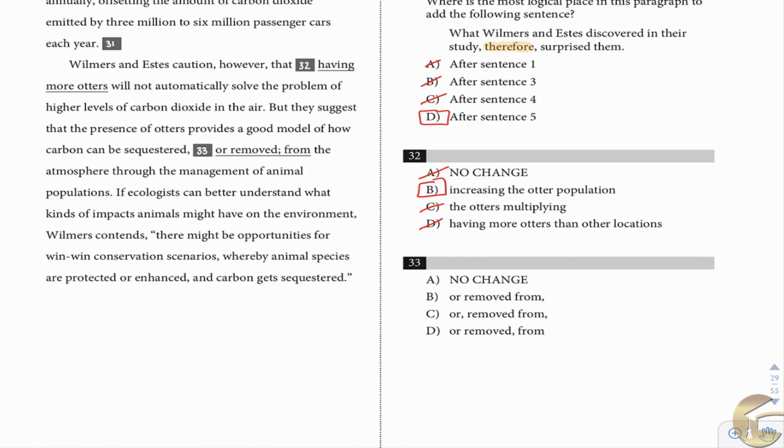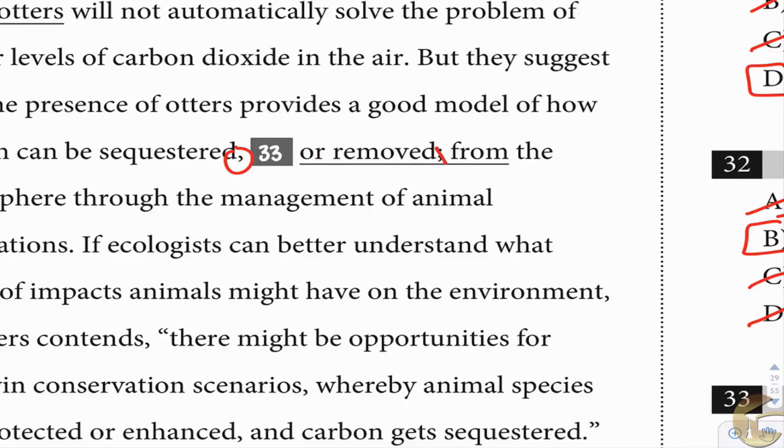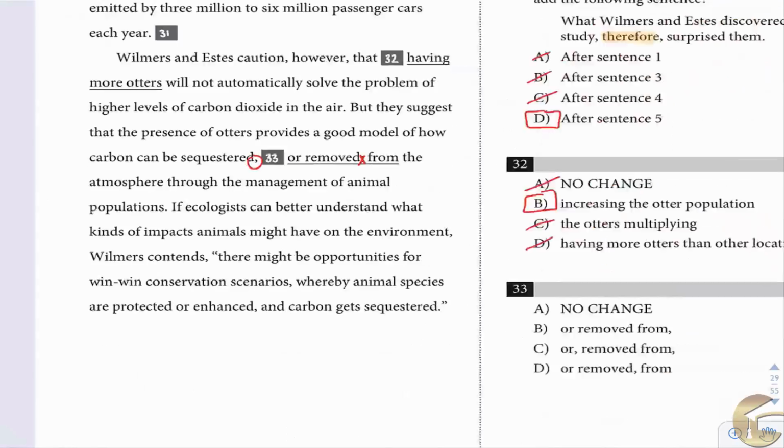And next up, 33. In this one, we're checking a little bit of punctuation. The way this sentence is stated, it looks like we have the model of how carbon can be sequestered, and then they're saying "or removed from the atmosphere." They're trying to say it can be sequestered or removed. If you're sequestering it, another way to do it is to remove it. So when we state this, we already have a comma here, and you look at the answer choices. If you're going to have a comma, this is almost like its own separate clause. So if you're going to have your own clause here, you shouldn't end that clause with a semicolon. You should be ending it with another comma.